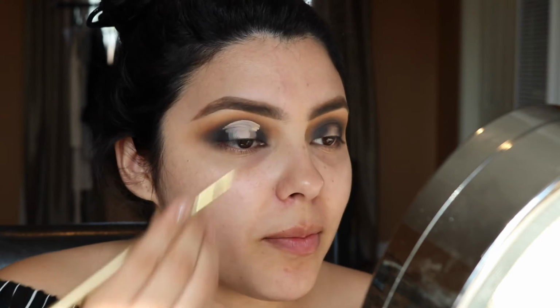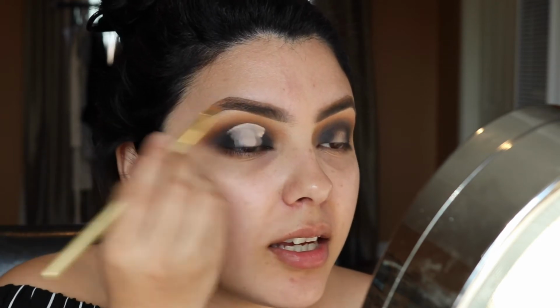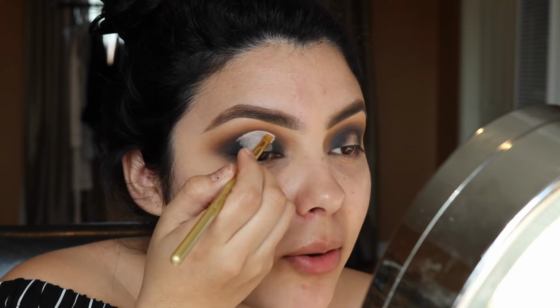So I will be going in with a smaller detailed liner brush, and this is one of the Angel Merino AC 6.3. I don't know, the numbers are already fading out on it, but I'm gonna just be using this just so I can make sure I perfect the arch of my halo eye.